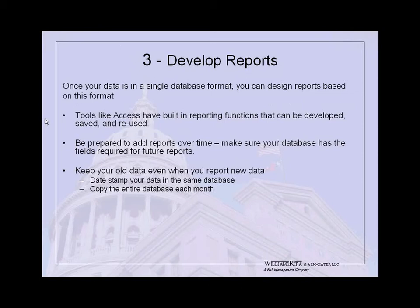Okay, so number 3, develop the reports. Once your data is in a single format, you can just design reports based on that format. You don't have to worry about the import part of that anymore. Access and tools like that have a built-in reporting function. So you can build reports, you can save them, you can reuse them. You can click on the report and it'll come up with a date range or a date field. So you can get new reports every single month using that same template.